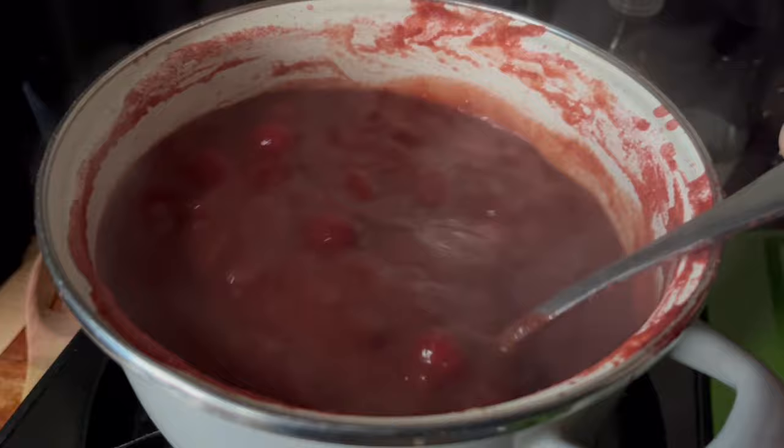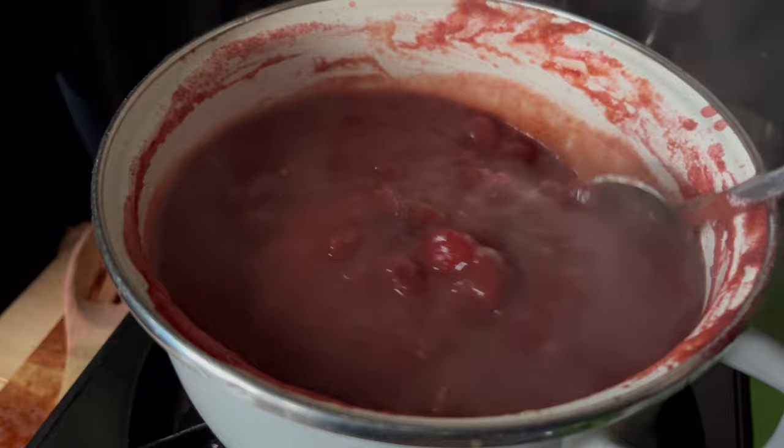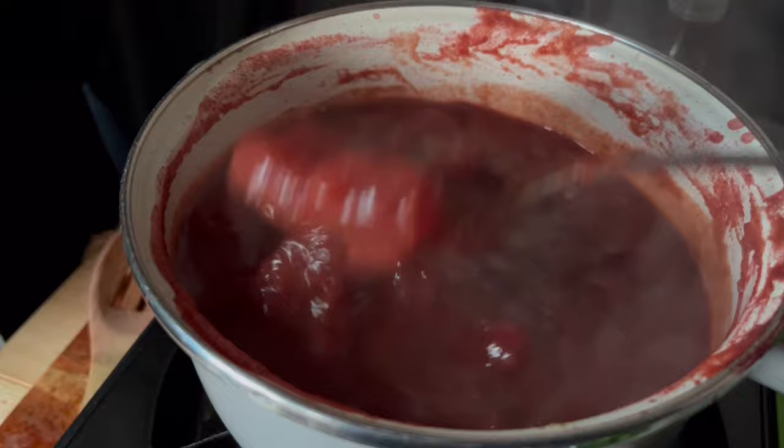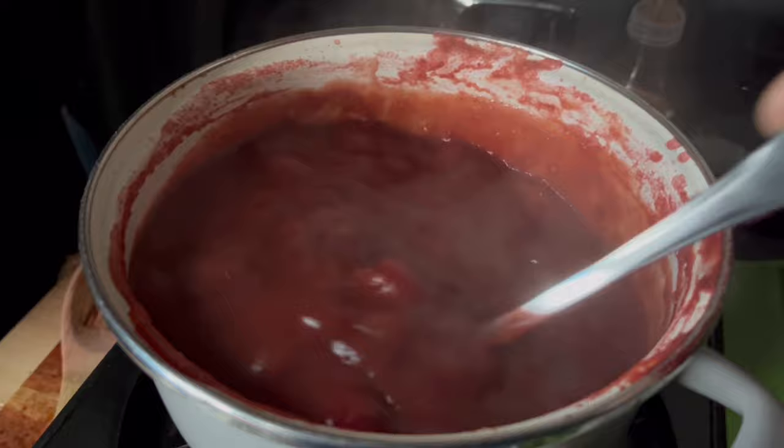I guess I could keep cooking it and try and boil off more of that water, but I think I'm gonna call this done. I think it'll thicken a little bit as it cools. I think. Maybe. I'm not sure. I don't really know. But I'm gonna pour it in my jar.